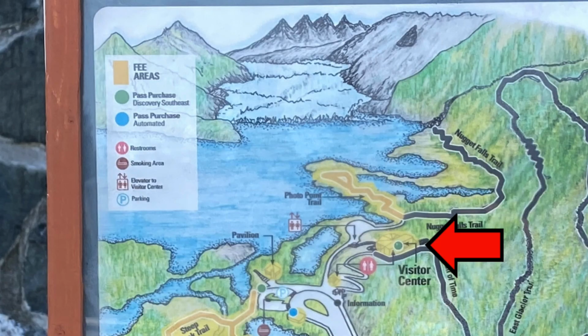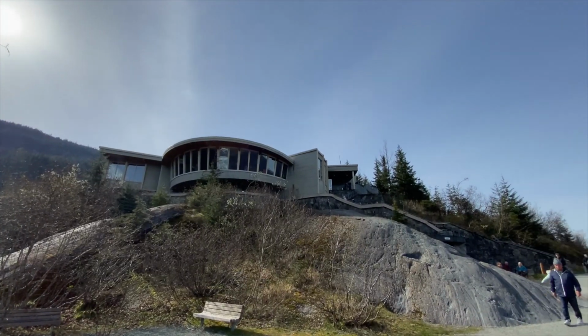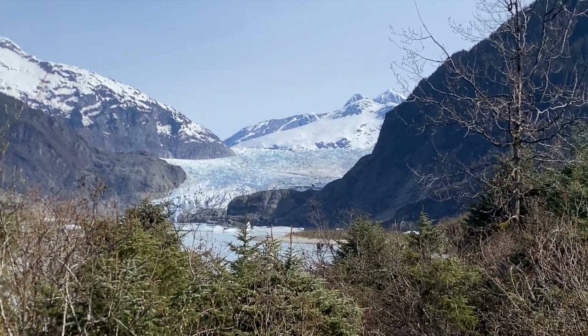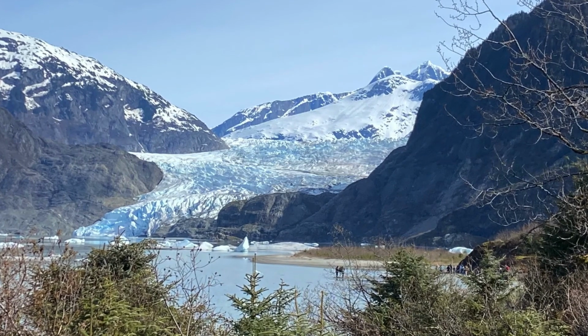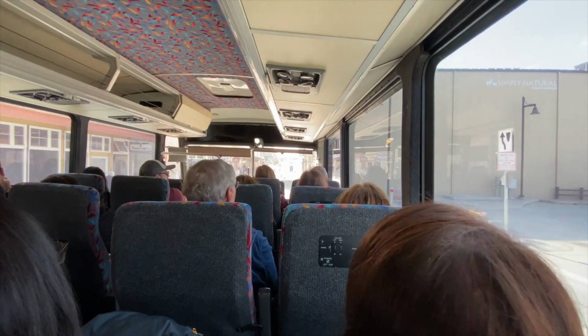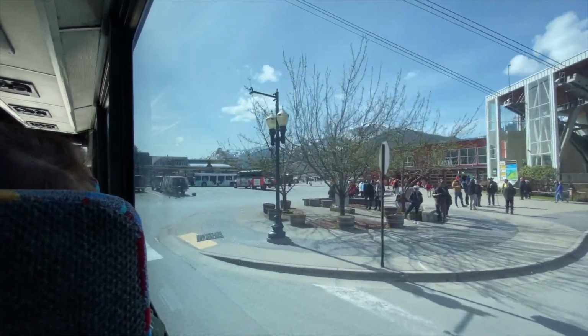After visiting the visitor center up on the hill, my wife and daughter met up with me and we took a last look at the glacier from the pavilion. Then it was time to reboard the bus and head back to town. The bus driver was kind enough to make a stop at the bus depot next to the tram station.